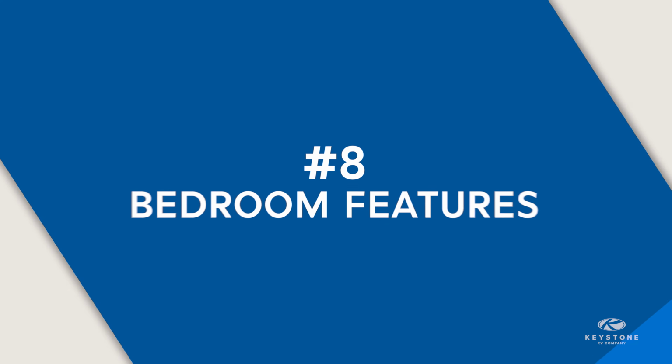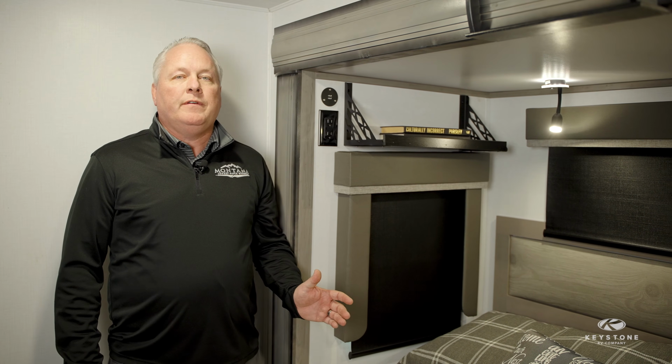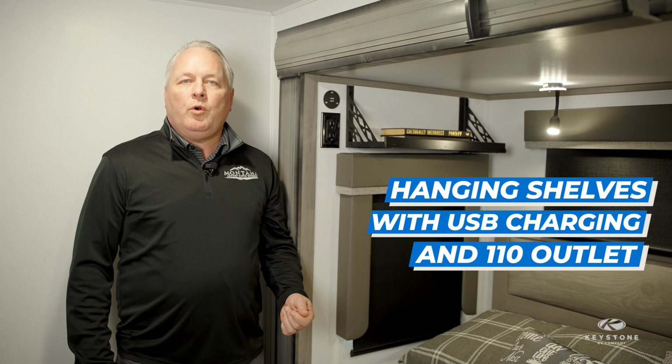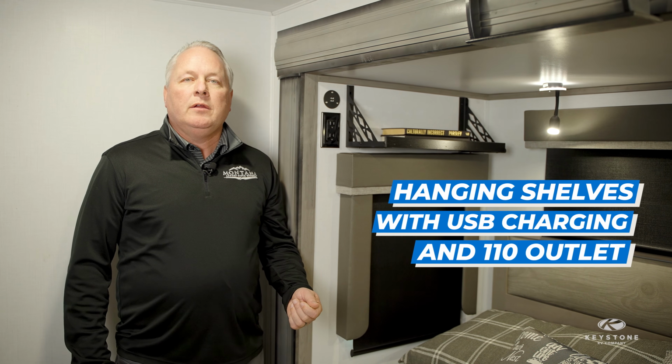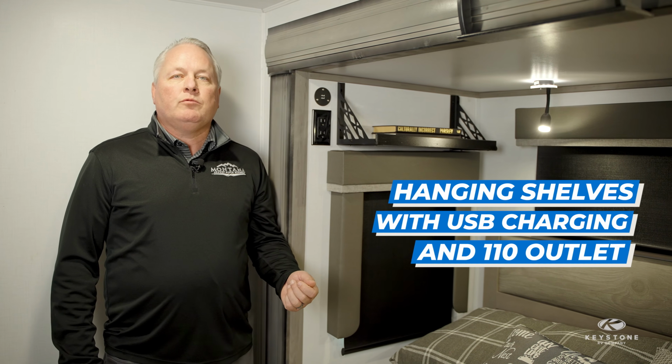Number 8, bedroom features. I'm here to show you some of the features that customers requested most in the past that we've actually added to our 2022 Montanas. One of those is CPAP shelves, or functional shelving in the bedroom. You'll notice on each side of the bed, we've located an elevated shelf. It has a USB charging port and also a 110 outlet. This way you can put your CPAP machine there, drinks, reading books, glasses, whatever you need.